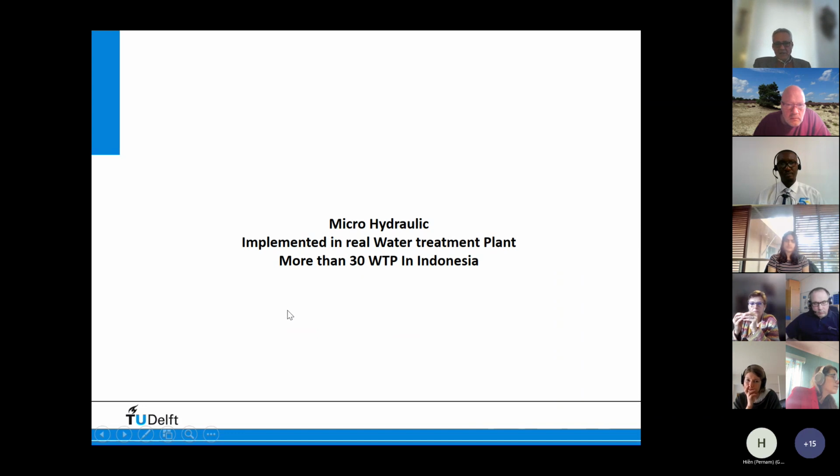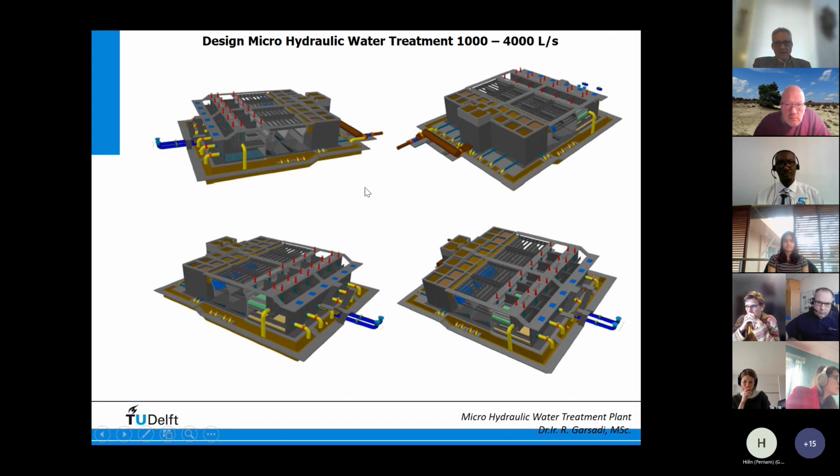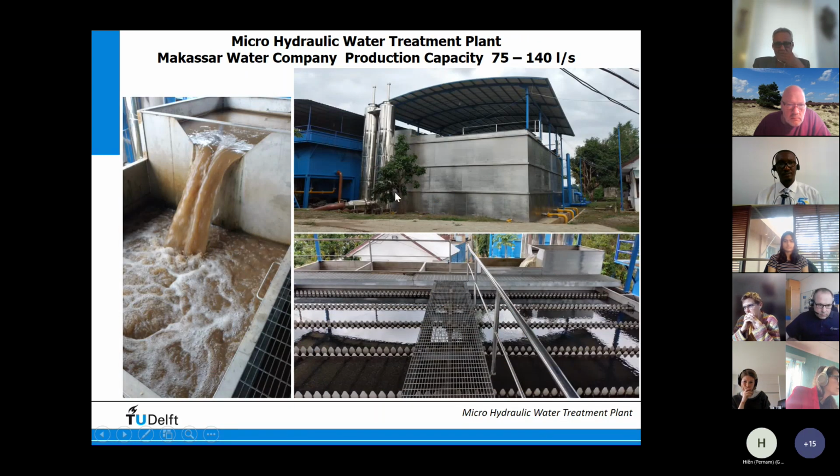Okay, now I have also built and designed, until now maybe more than 30 water treatment plants in Indonesia already built. This one is just a design. This is one plant in Makassar. At first the water company asked me for about 75 liters per second, but now it operates between 140 and 150 liters per second with very good flow and a very good, efficient system, and chemical consumption is very low.